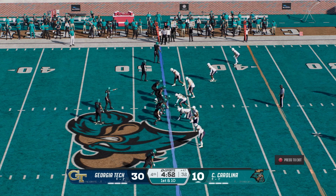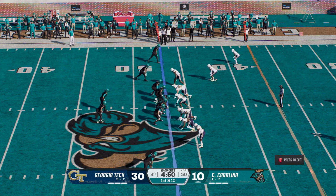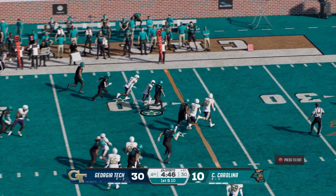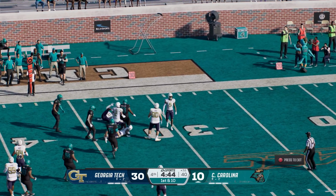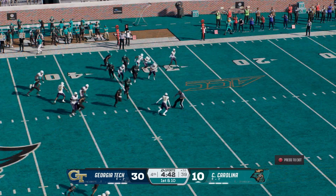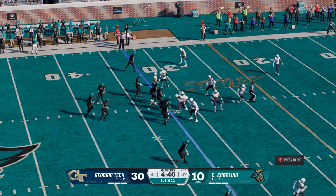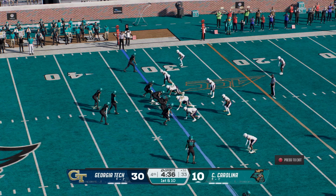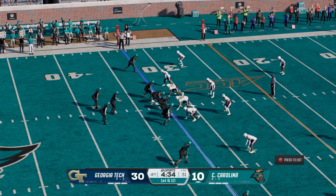And they executed that running back screen to perfection. Quarterback held on to it. He let the rush get to him. Offensive lineman got out in position, and the running back sold it too. Once he had the ball in his hands, he just had blockers and green field out in front of him. They pick up an explosive play on a running back screen.